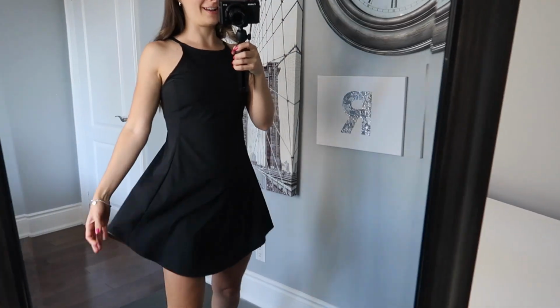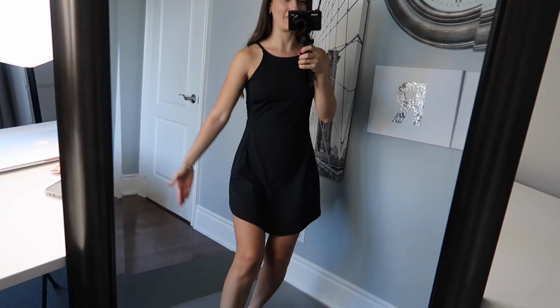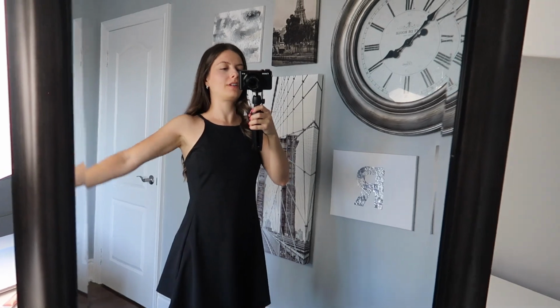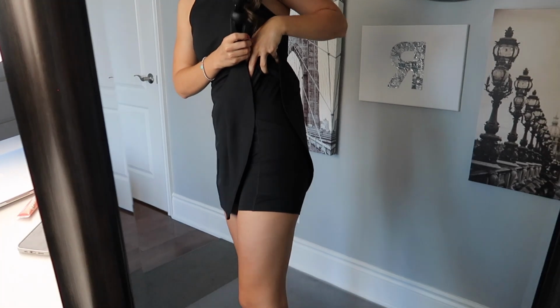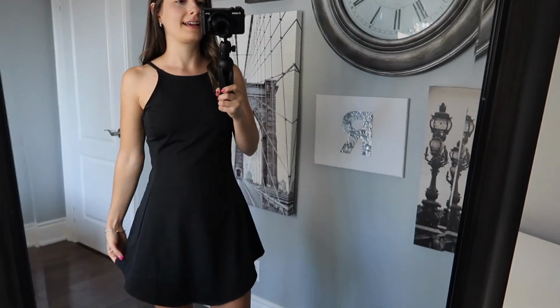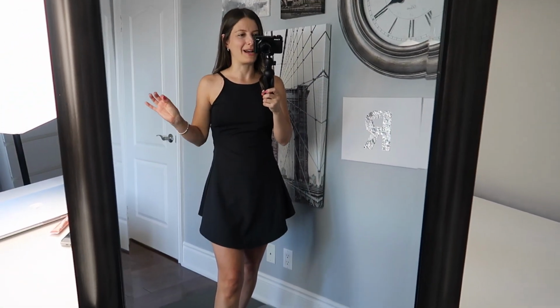This is my favorite. I live in this summer. I love that the skirt is a round hem and it flares out. It's so comfortable. I like the high neck, and it has shorts underneath. Fits perfectly, and there's a pocket on this side so you can fit your phone. So comfortable. I love this. I love it. Try to get your hands on it because it's my favorite.